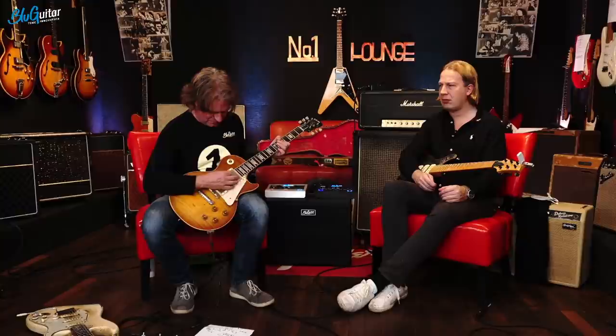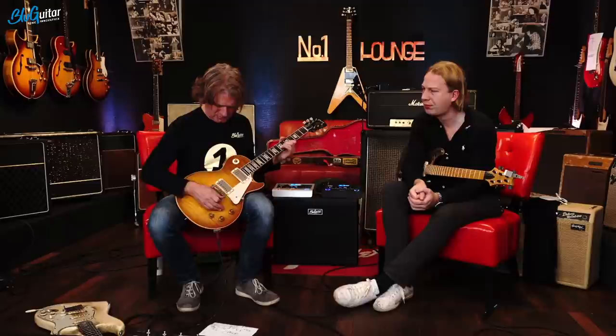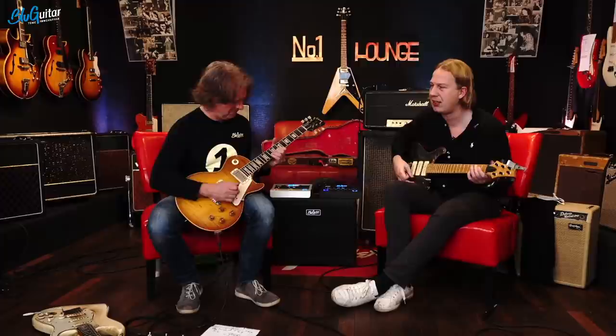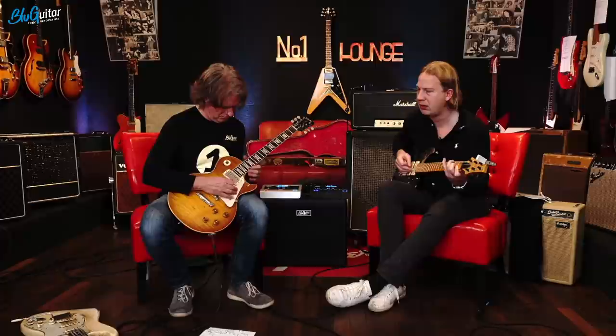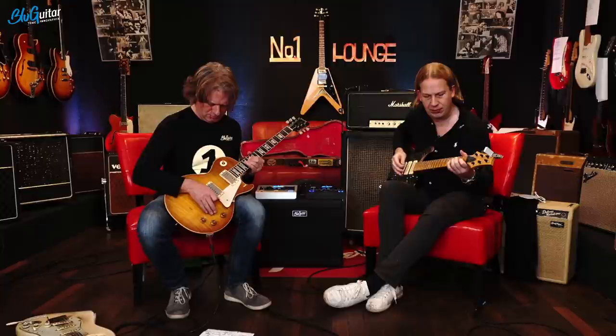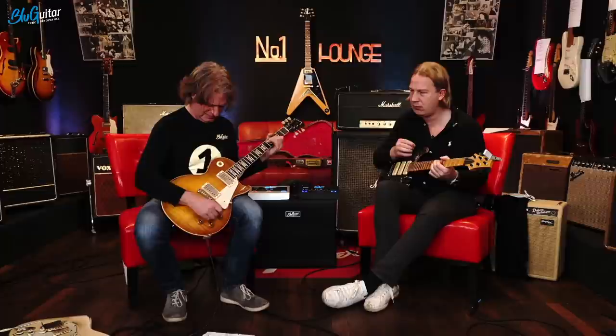So somebody asked about the neck pickup. Let's do the same thing on the neck real quick. So, one on the neck. Ten. The same thing here. I mean, this is the real deal. This is the real deal.